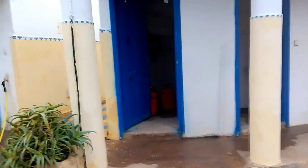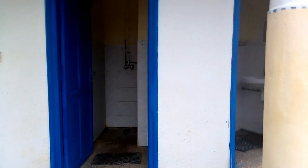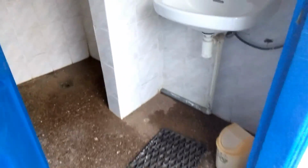There we go. There's the gas cylinders that are going to be heating up your water, because this is the showers. Now, Jay went in the showers first. I asked him what they're like. He says they're a bit of a mixed bag. He said, if you imagine you're in a prison and this would be your shower block. They're not pretty. It's just a concrete floor.